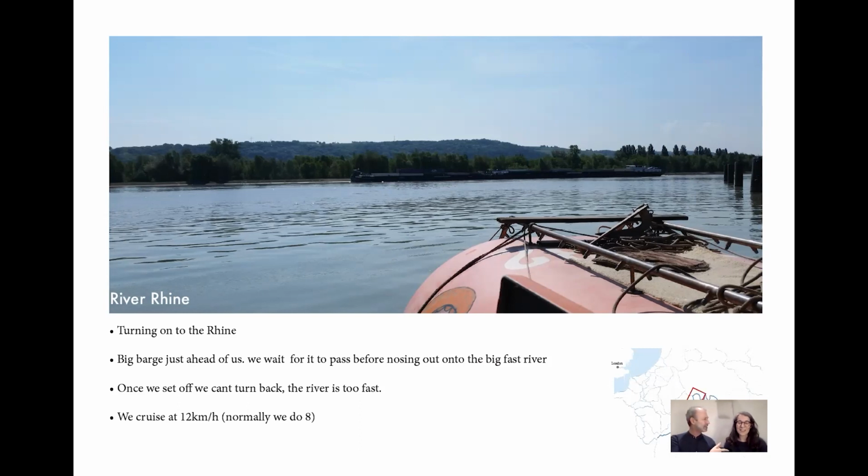But actually, you wanted to go and see some architecture. Yeah, because suddenly I realized that we get into the Rhine very close to Switzerland, very close to Basel. And I thought, oh, we're near Basel, so let's go and see some architecture. Why not? So we tried to turn up river for the 20 kilometers to Basel that were left, but there was no way. The boat barely moved.